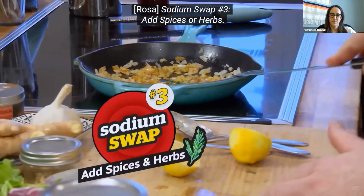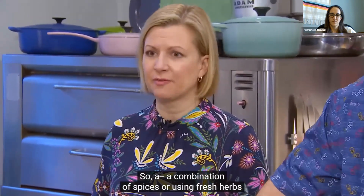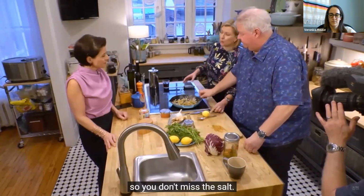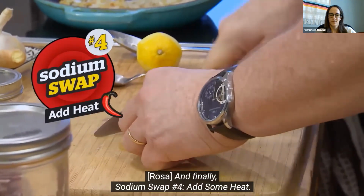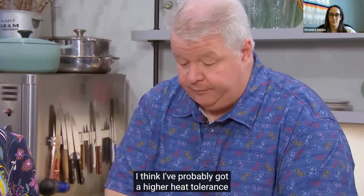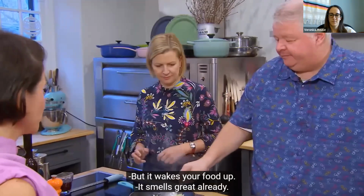Sodium swap number 3. Add spices or herbs. I'm adding a garam masala. So a combination of spices or using fresh herbs is also a great way to build in the flavor so you don't miss the salt. And finally, sodium swap number 4. Add some heat. I love the flavor of fresh chilies. I think I've probably got a higher heat tolerance than Anna, but it wakes your food up.